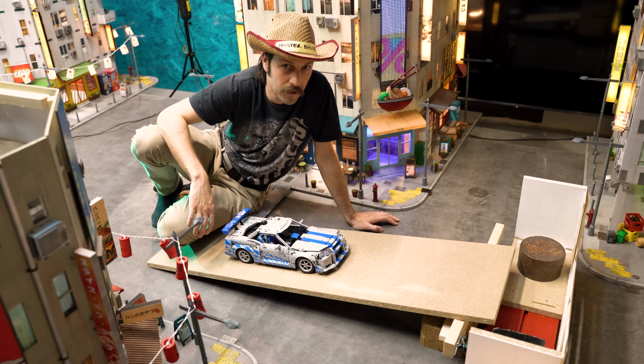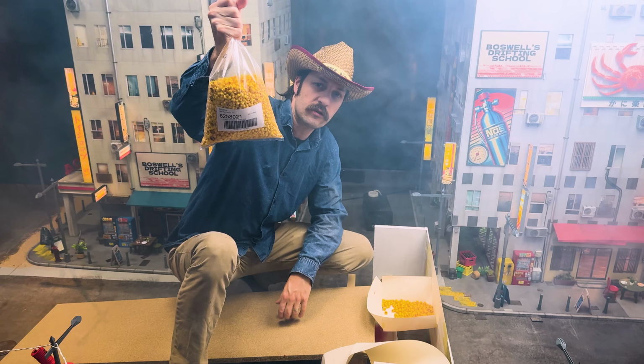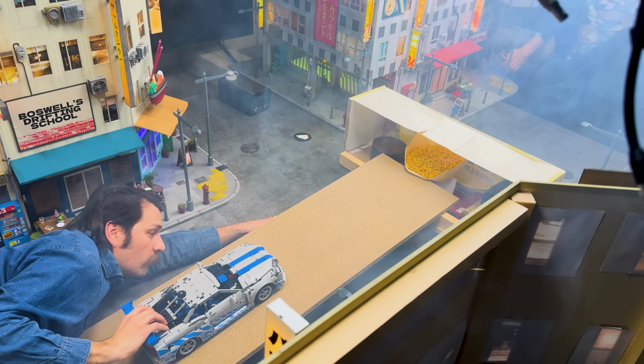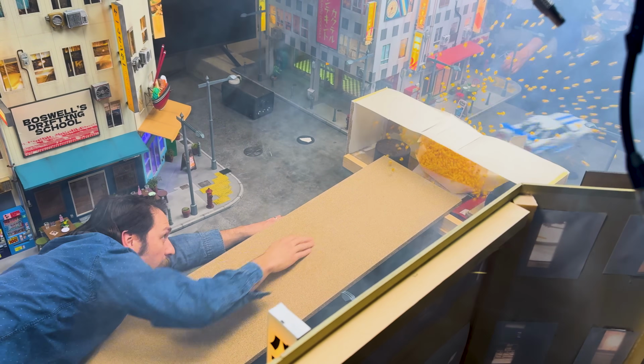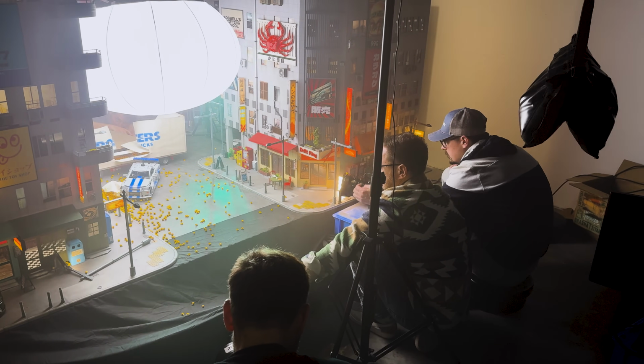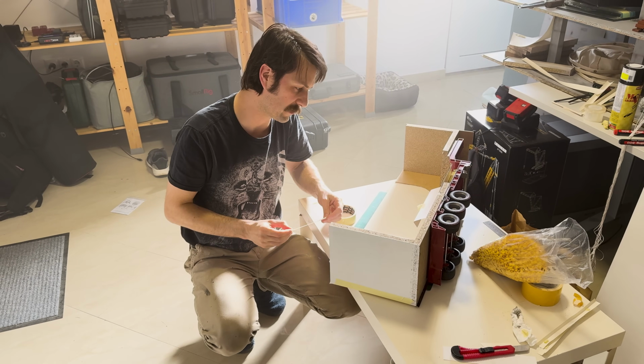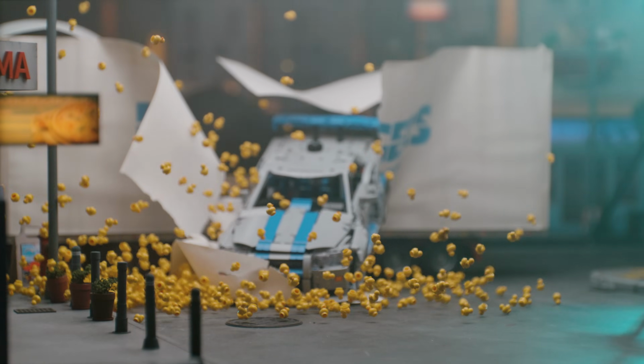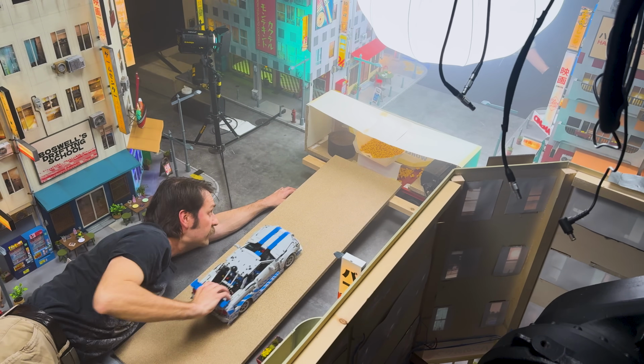We finally arrived at the money shot. This is 2,000 Lego ducks. 3, 4, shot. Sure. The second take failed because there were so many ducks, the car actually stopped. It couldn't get through them. 3, 4.